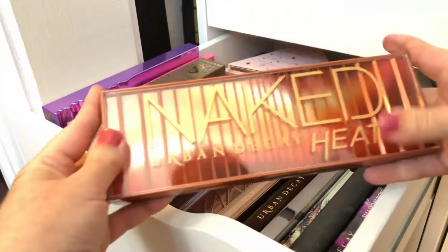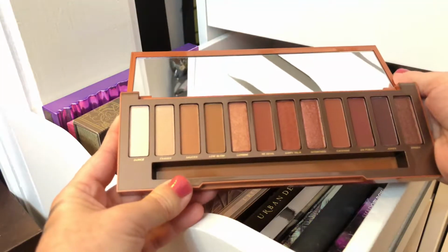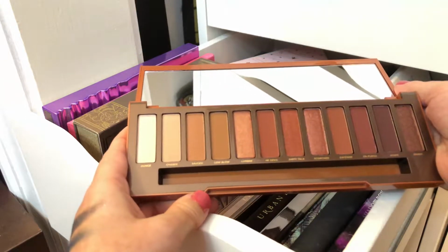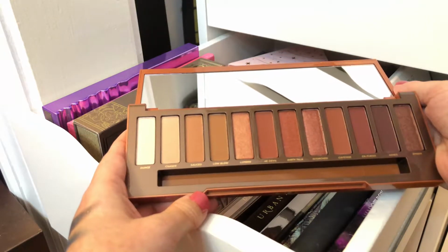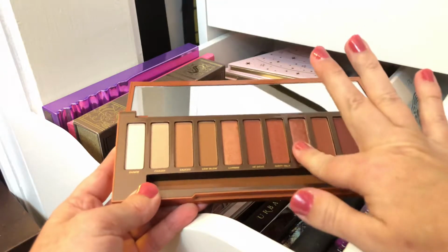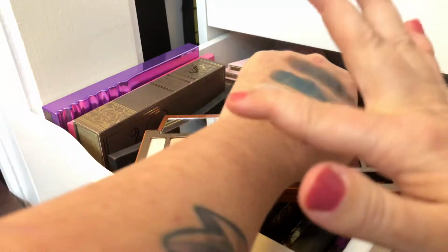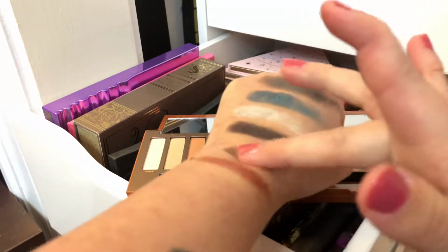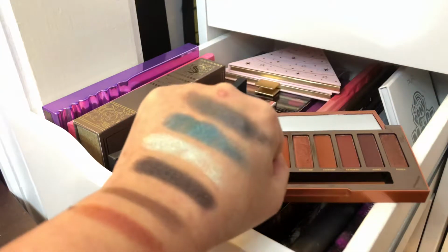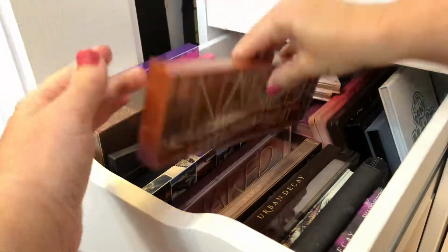Then we have my Urban Decay Naked Heat. You guys know I love this. I did a full review on it and the collection that came out. I have the whole collection, aside from one lipstick, which is not available anymore. But my favorite shades in this are Scorched and Ember. I do need to play with this palette a little bit more.